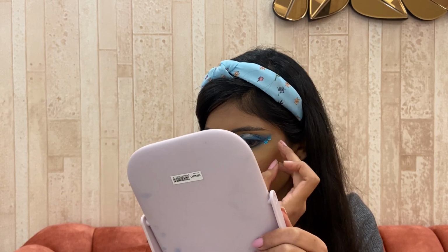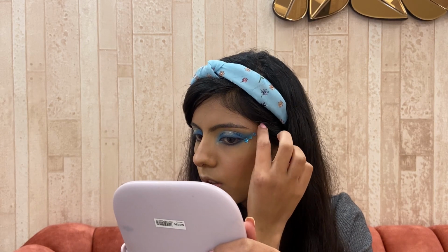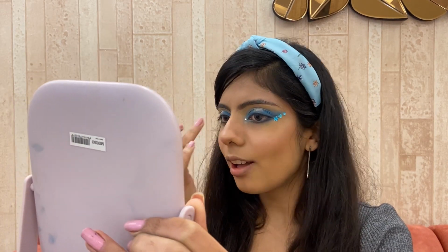Now I think I'll pick up this heart-shaped stone, and it is very difficult to break. I really don't know how this will look. I'm just going with the flow. It's looking pretty. I'm going to do the same thing on the other eye. After that, let's see what to put where.